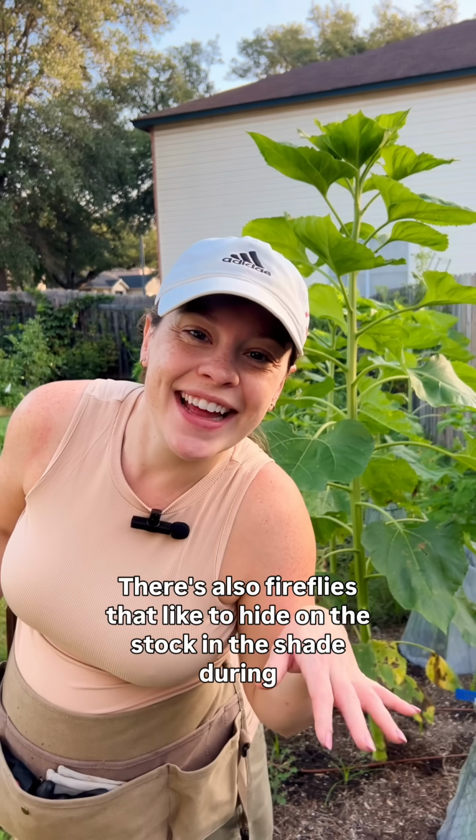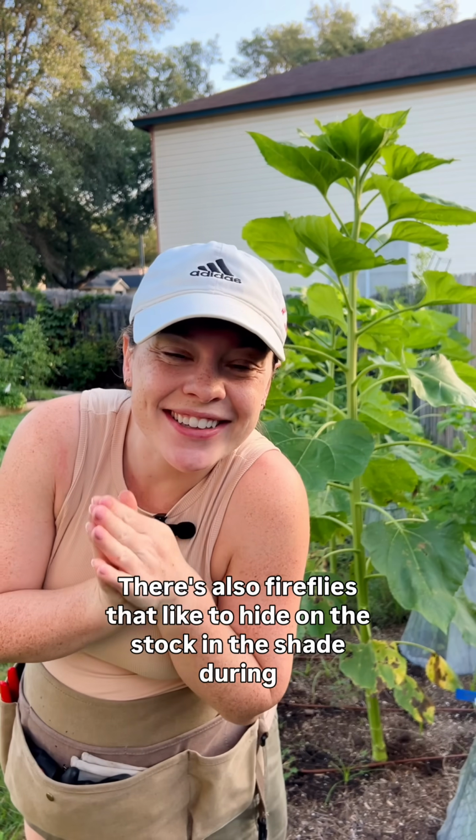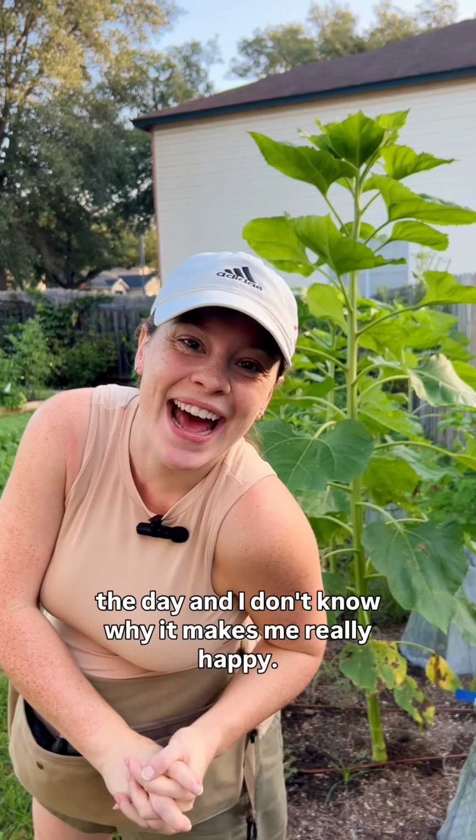There's also fireflies that like to hide on the stalk in the shade during the day, and I don't know why, it makes me really happy.